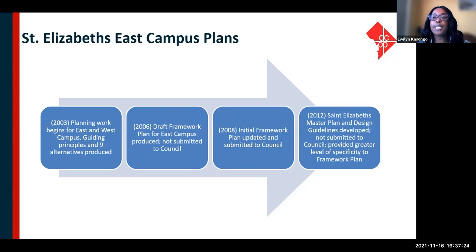And then finally in 2012, because the framework plan was just that, a framework. It set the areas where development would occur. It identified the land uses, but the 2012 master plan and design guidelines offered much more specificity in terms of specific land uses and road networks. That plan did not have to go to council because it really just strengthened the framework plan, which was submitted to council, providing greater specificity in terms of how those uses would be allocated throughout the site.